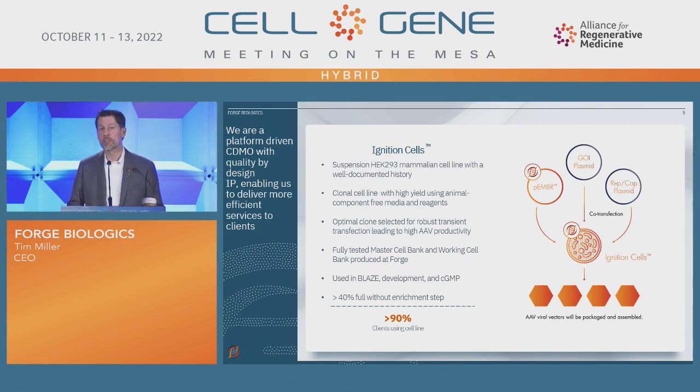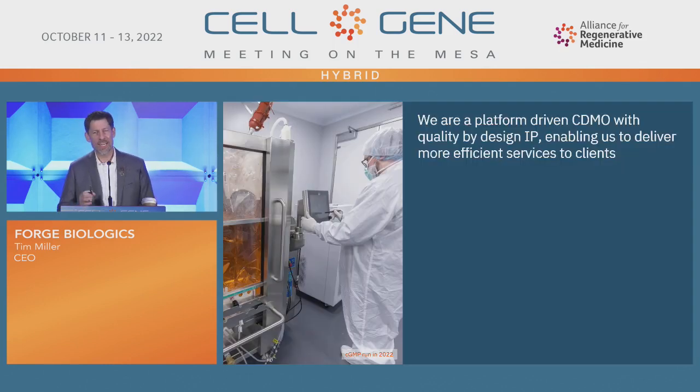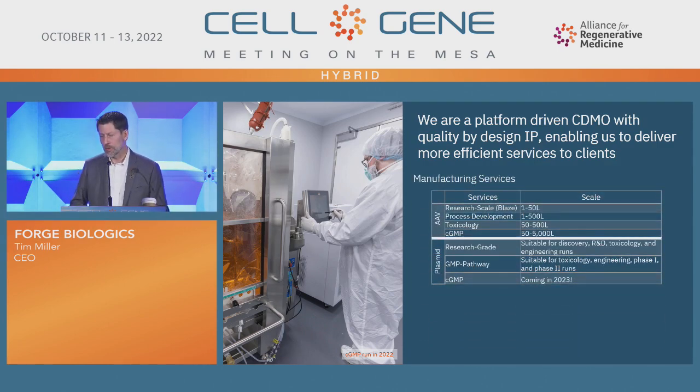So again, it's a 293 suspension cell line that is up and fully running. Interestingly, about 90% of our clients come in and actually use this cell line. We get asked this question a lot. It's important because the cell line was clonally derived and selected to produce about 40% fulls at a very early stage, so the better you put in, the better you get out. As we think about that as a platform, more and more clients are using it. And again, we have research, process development, and toxicology grade. You can do that up to 500 liters. And our research grade, GMP pathway, and full GMP plasmids are coming in 2023.